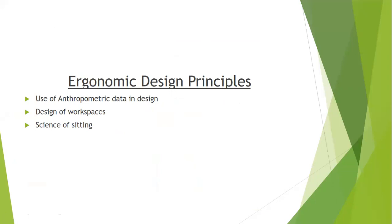So what are the remedies? The remedies are actually nothing but ergonomic design principles. So by assimilating or following the ergonomic design principles, if we can design the furniture of the worker, then the problems of the worker will be eliminated greatly.